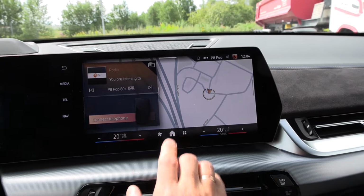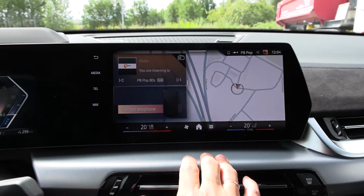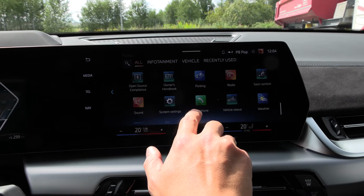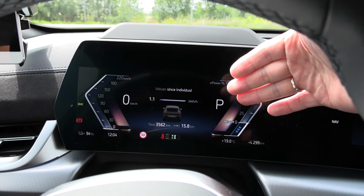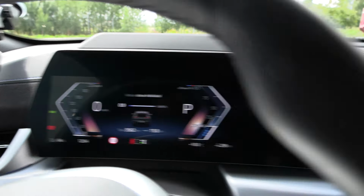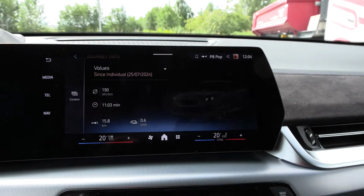So this is BMW as you know it, just maybe a little bit lower spec than what you are expecting in some of the more expensive ones. So we just have to go to, maybe not that intuitive. I was looking for stats here, but I couldn't find it. We only have the instant consumption and some trip meter here. You have to actually go to live vehicle. I was like, huh, really?